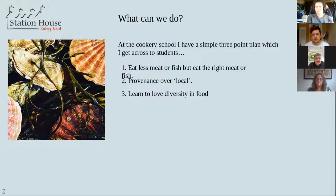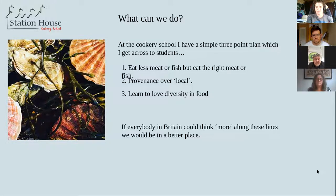If we go on to the next slide, it kind of sums it up. I believe very strongly, if we can change perceptions, if everybody in Britain could think more along these lines wherever possible, whether it's the public, our chefs, or the buyers, I think we would end up quite quickly in a much, much better place. I always get the argument from a lot of people that it's just too big a battle at the moment, that things have gone too far down one road, and it's going to be almost impossible to get it back. The example that I use again is that if you remember how much we used to smoke 40 years ago as a nation, it was everywhere. You could smoke on buses and in cinemas and theatres.